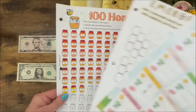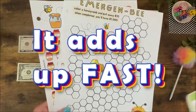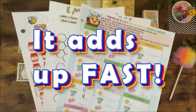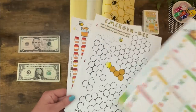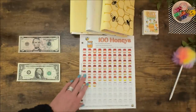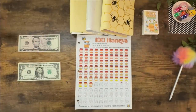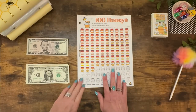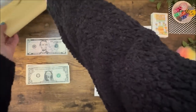We have quite a bit on 100 Honeys. We've already got a little bit saved up in our Emergent Bee Fund. And we're working on our Triple Play monthly challenge game. So today for our no budgeters, I want to go ahead and put all $10 into 100 Honeys. Okay, we've got them all colored in and we're gonna add $10 to 100 Honeys.